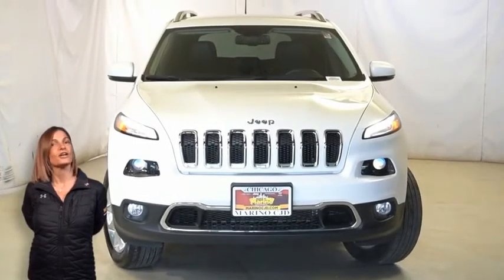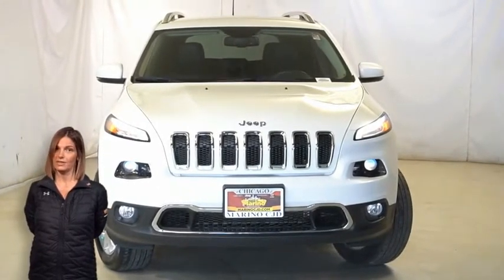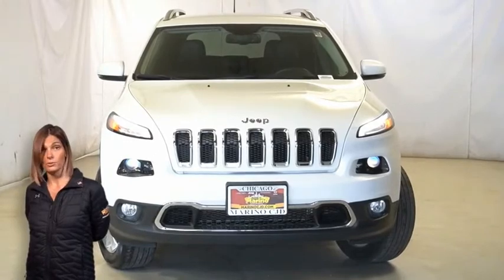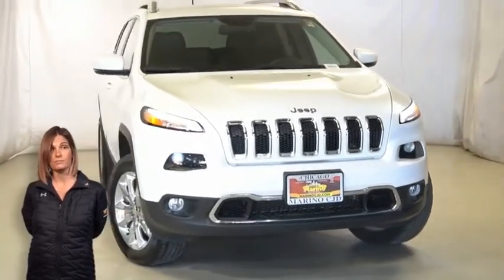Are you looking for a functional, compact SUV with reliability and safety for the whole family? Then take a look at this certified pre-owned 2017 Jeep Cherokee Limited in bright white.